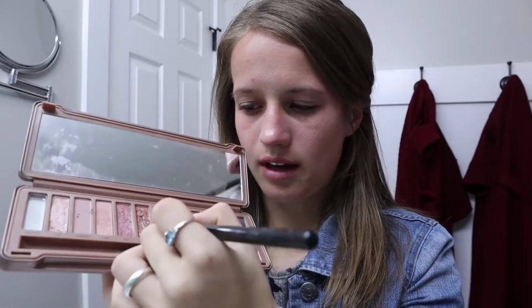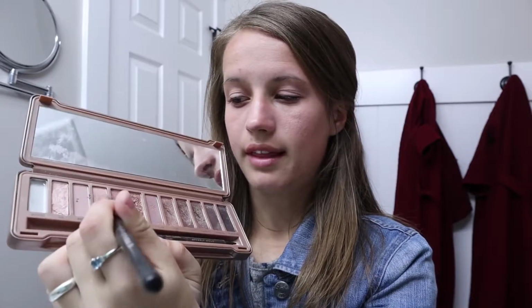So for the base, I'll do a super neutral color so you can't really tell it's there. And I put it on the base. Looks good. And then for the inner, I'll do a bit lighter color. And then for the outside, I'll do a darker pink and a bit of a darker brown. Just so it's not all completely brown like I was doing before, but it's got a little bit more of a lighter tone in it. And these are becoming some of my favorite colors.